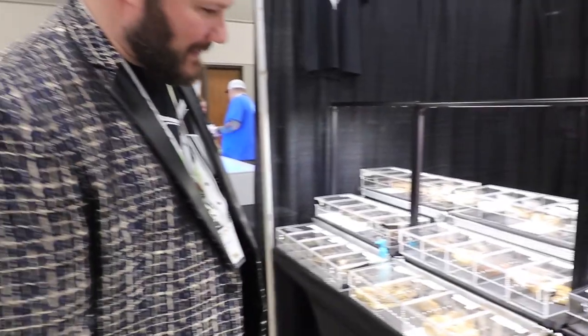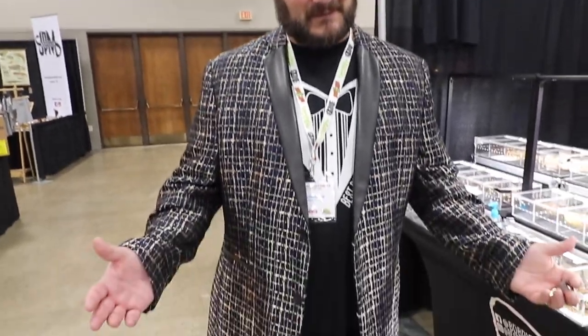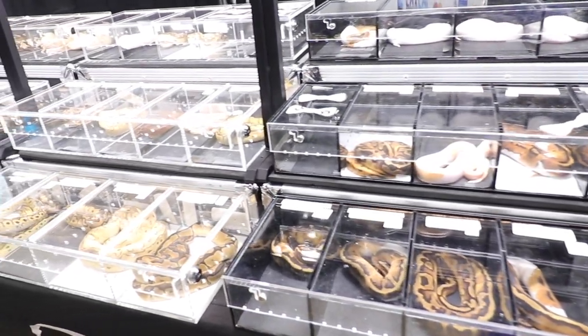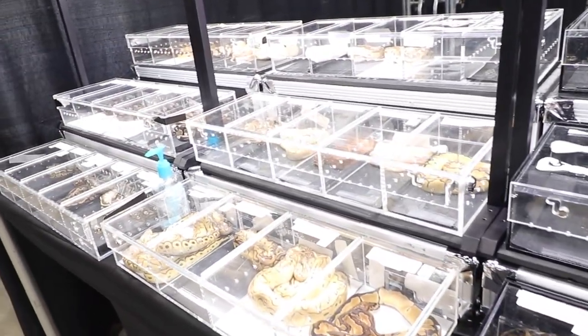Not very good. Since you're so well dressed, what's your company name? Best Dressed Balls. Of course. Of course it is. Kind of goes hand in hand, you know what I mean? Hopefully my balls are dressed nice. Look how nicely dressed these balls are. Seriously. So what can we see today that you want to show everybody?